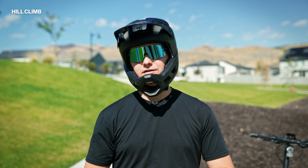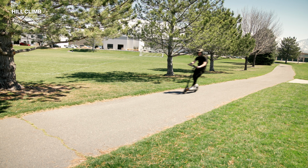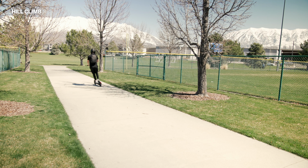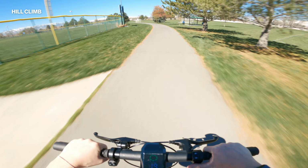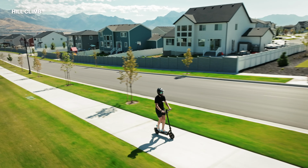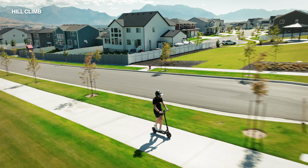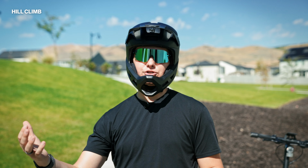Okay, so results of the hill climb test were impressive. I have the VX2 Pro, which is the little brother to the VX2 Extreme. I loved it for almost everything except incline. For the VX2 Extreme, I felt like it not only tackled the hill well, it started off pretty decent, and then it continued to increase in output and power. If you do need a lot of hill climbing, I would get the VX2 Extreme versus the VX2 Pro.